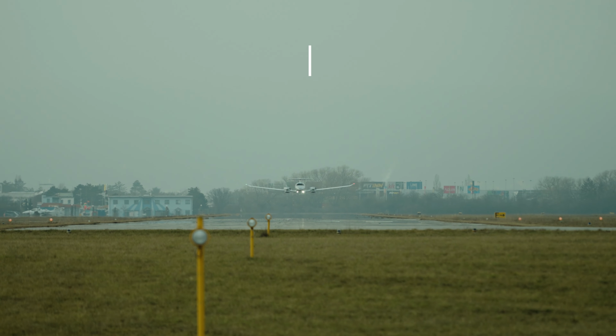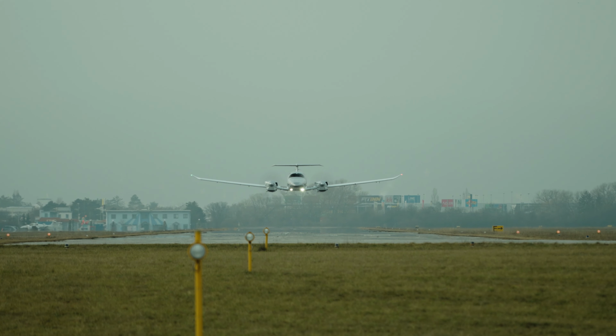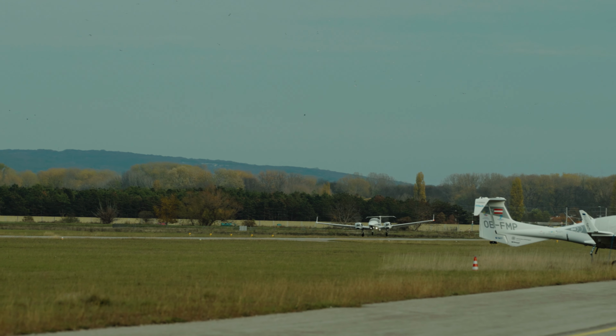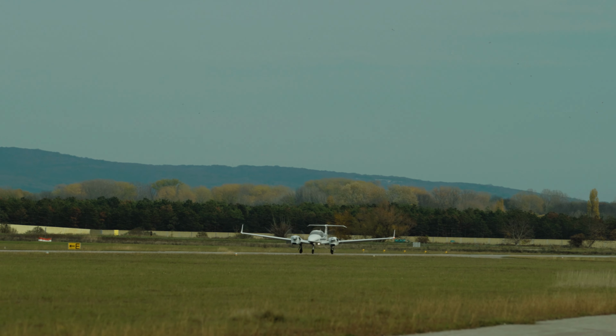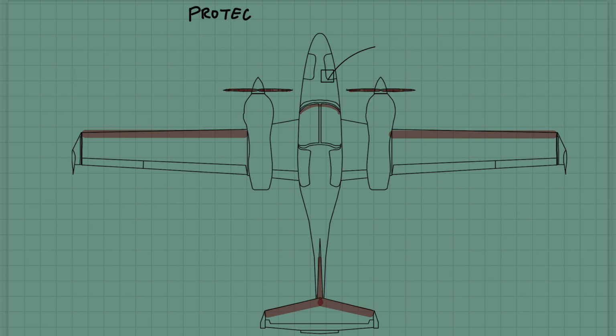The most basic ones are fluids, typically found on smaller general aviation aircraft like the Cirrus SR-22 or the Diamond DA-42. Both aircraft feature a TKS de-icing system. So let's take a closer look at the TKS de-icing system of the DA-42. The Diamond DA-42 NG can be equipped with an optional ice protection system. It distributes a thin film of de-icing fluid on the wings, vertical stabilizer, horizontal stabilizer, propellers, and canopy. This prevents the formation and accumulation of ice.